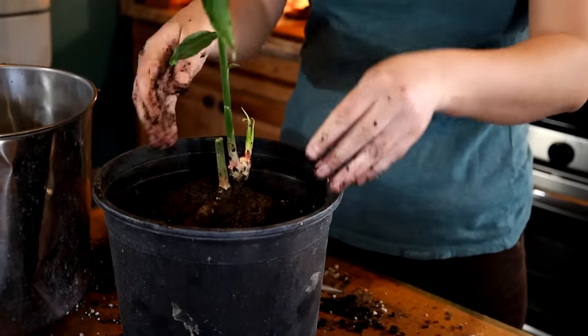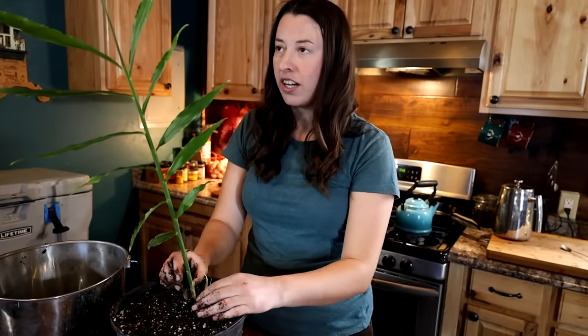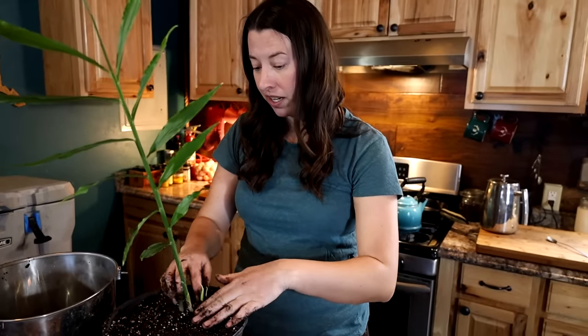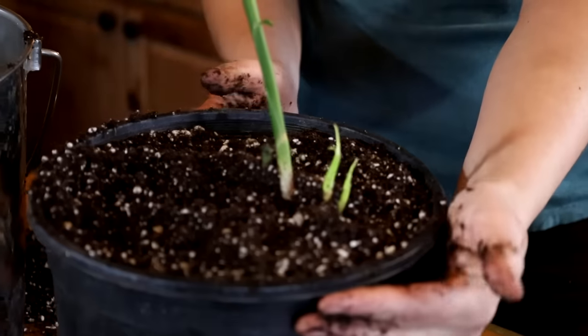There we go. She's probably loving this new home. So this is actually 50% compost horse manure and 50% our native soil, which is really exciting because that is what we are going to be using this year for growing the garden.